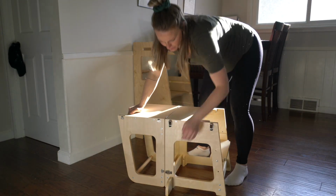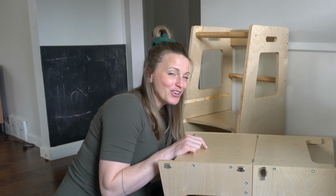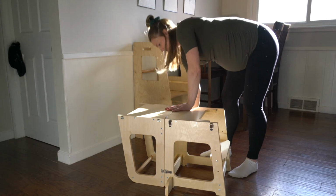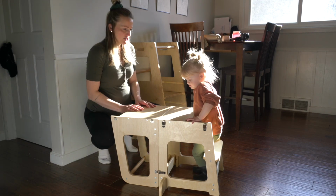And she's got all this space for a table. Then you clip it here so they can't flip it back up, because they're smart, they learn quickly. Olivia, do you want to sit at the table? Okay, come here. And this is super great. So she'll sit here and she can color, or she can eat, or she can do whatever she wants.